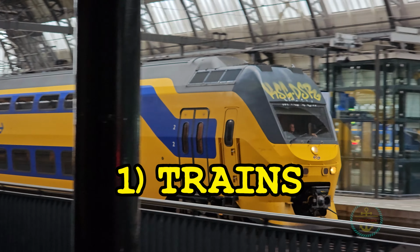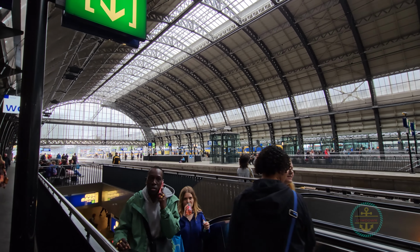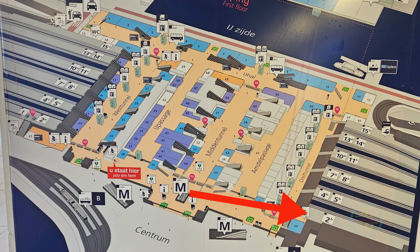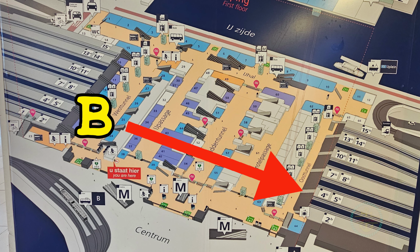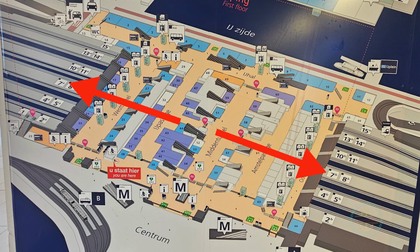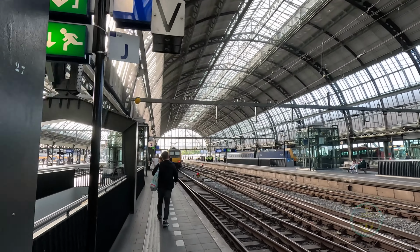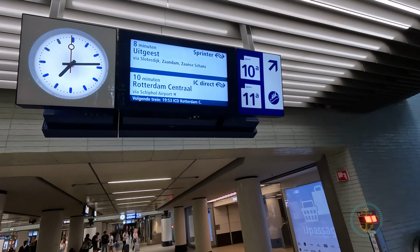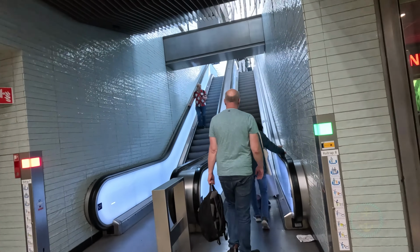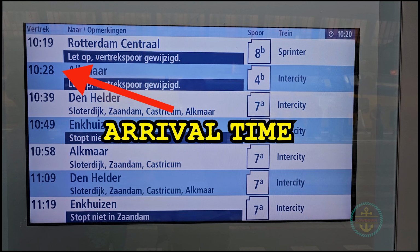Number 1, trains. All tracks reside on the second level, starting at lines 2 on the south end to 15 at the north, divided into A, northwest, and B, southeast sections. This allows 2 trains to use the same track going in opposite directions. If you wind up at the wrong section, simply walk to the opposite direction. There's no need to return downstairs. All halls have ample escalators and elevators for each track. Displays are everywhere.